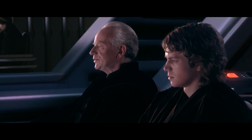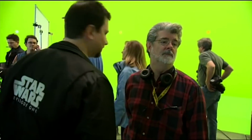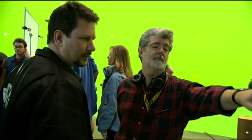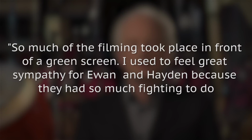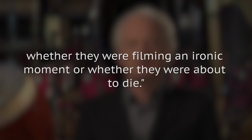According to Ian McDiarmid, who played Chancellor Palpatine, the use of green screen was really ramped up for the third and final film in the Lucas prequel trilogy, which had the most effect shots yet. He told The Telegraph, "So much of the filming took place in front of a green screen. I used to feel great sympathy for Ewan and Hayden because they had so much fighting to do and quite often had to fight imagined enemies. George often hadn't decided on the details of the film, so Ewan and Hayden didn't know if they were filming an ironic moment or whether they were about to die."